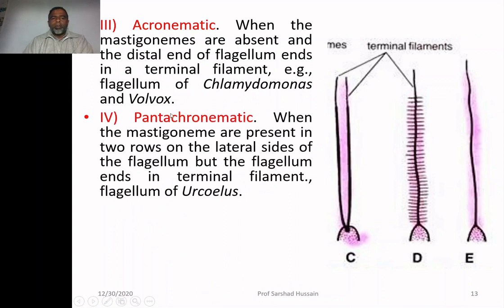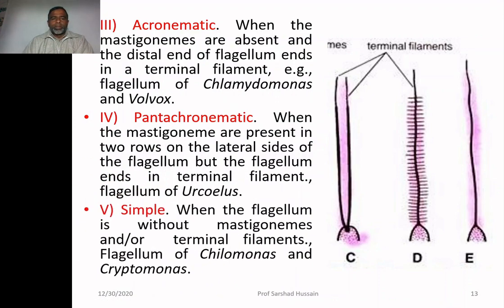Then you may have the pantacronematic, where besides having the mastigonemes present on the side of the major flagellum, you may have a terminal filament again. So mastigonemes on the sides and then the terminal filament. Such type of flagellum is called pantacronematic. Then you may have a very simple flagellum where you may not find mastigonemes present on its side. Such type of flagellum is present in Chilomonas.